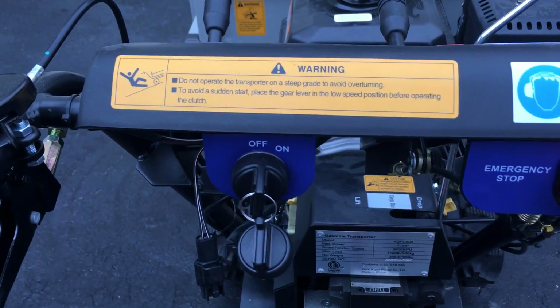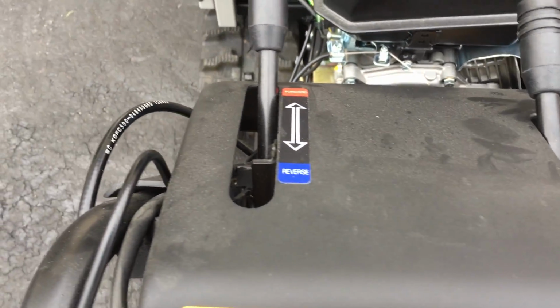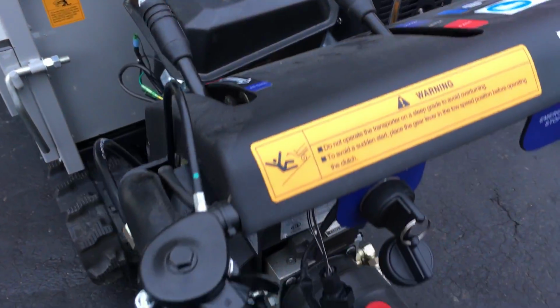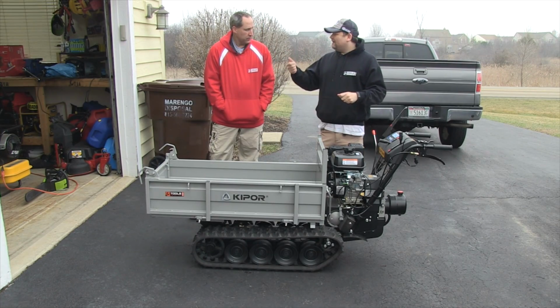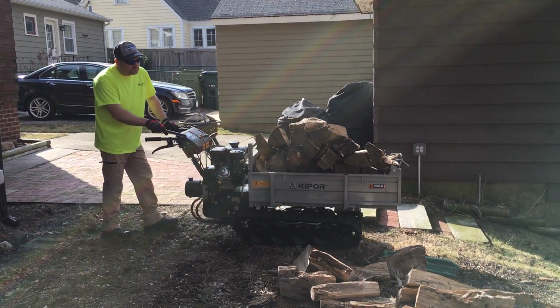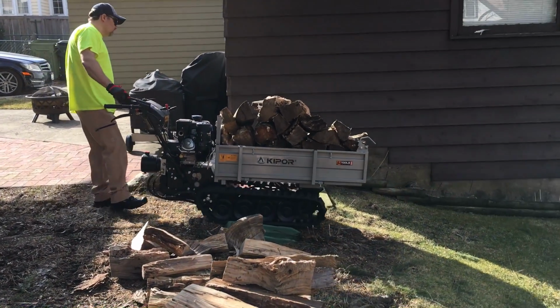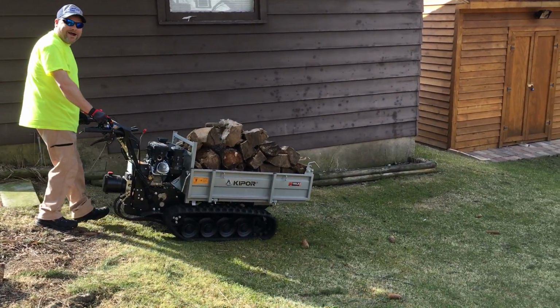Has 2 forward speeds, 2 reverse speeds, does approximately, I want to say 60 miles an hour? No, could you imagine if it did? It does go pretty fast. When we were doing your house and we were going down the hill, I thought I was going to have to run after it, but it actually kept the same pace. It's got a lot of torque, so you're not chasing it down, even with a big load in it.